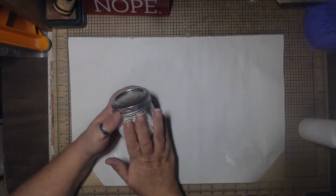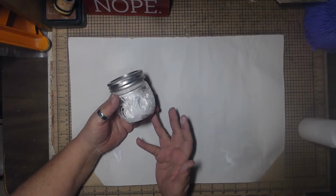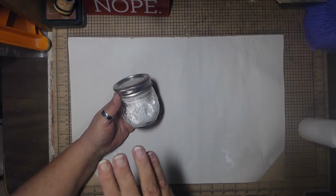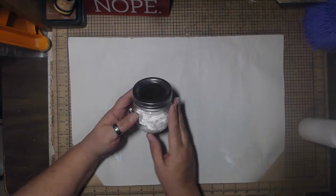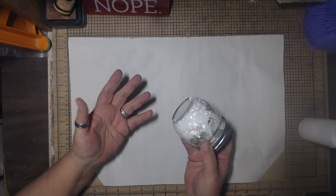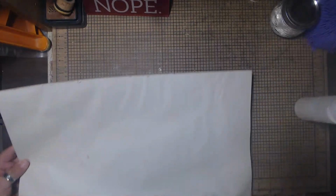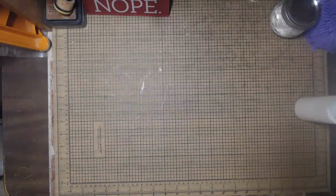So you want to make a small batch. Actually make no more than a cup at a time. Make small batches. Make sure that you clean your jar between. You want a nice clean jar for this. It'll last about 2 to 3 weeks if you keep it in an airtight container. So there you go.